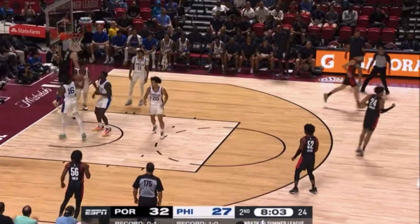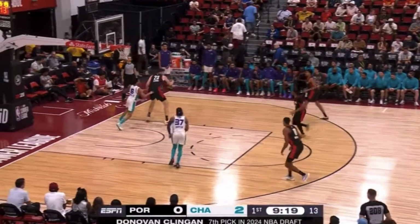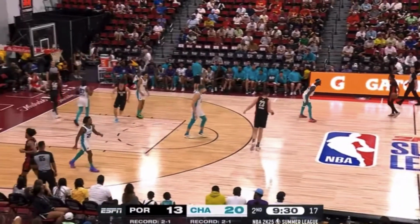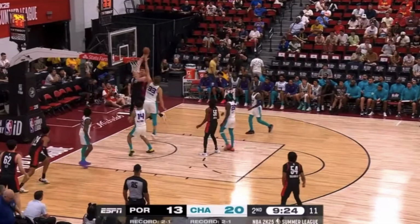Right here, nice touch, even though his lower half was getting pushed the other way. Again, battling on the boards, comes up with it. Oh, got a little guy on me. Yep, that's quite easy. And so, again, I don't think there's going to be anything too crazy from the interior standpoint. I think he's going to finish the easy plays. He might punish a mismatch here and there. But, again, this is not where his value comes from.